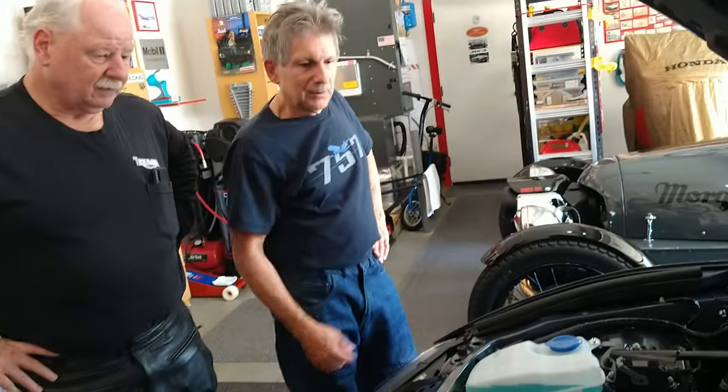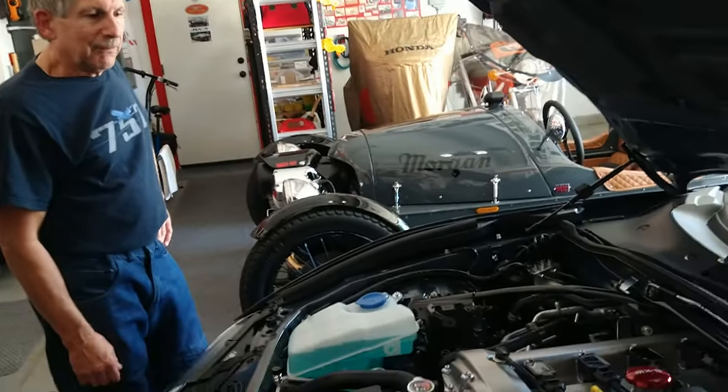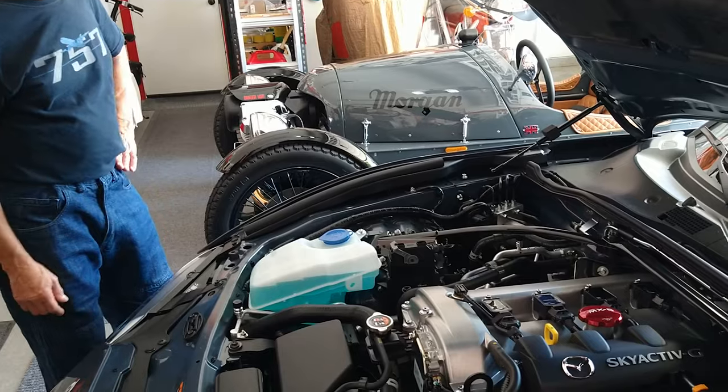Adjusted. Okay. So that's not only by RPM, but by whatever the computer tells it to do. Okay. The Skyactivs are supposedly really efficient.